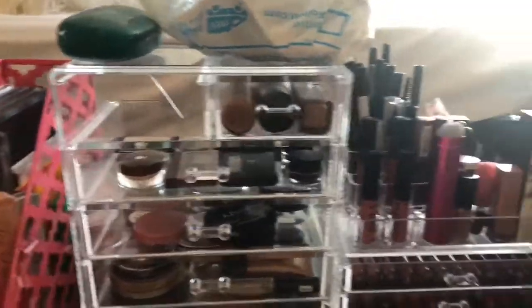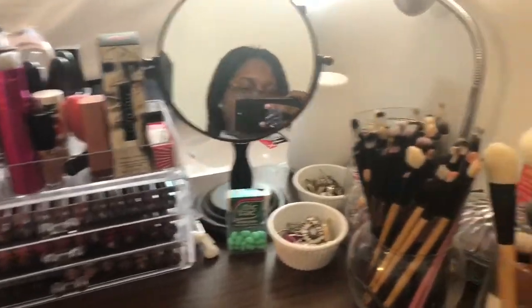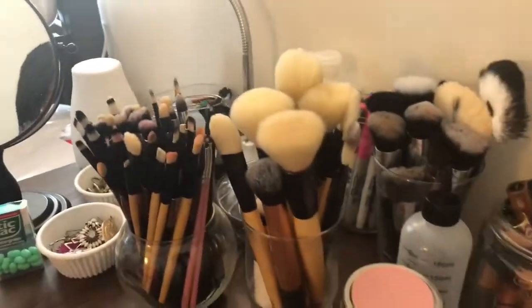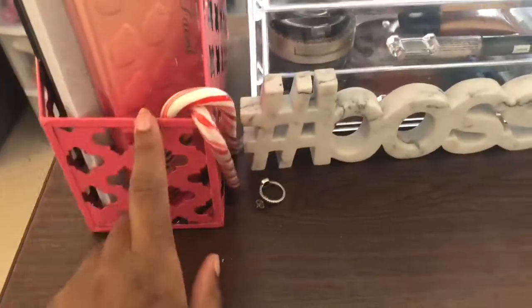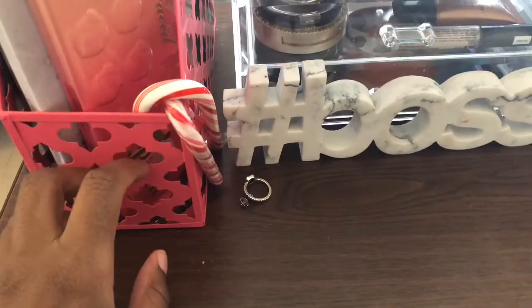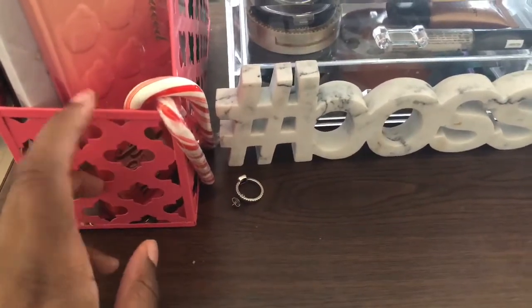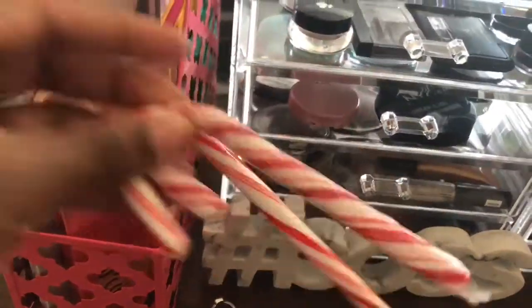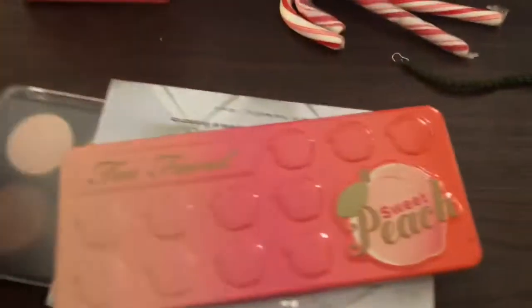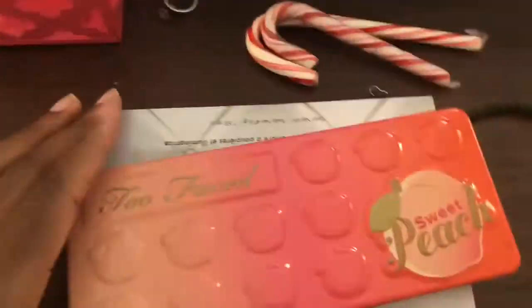Today I will be sharing with you my vanity and my makeup collection. Moving on, I got this little holder from Marshall's. I think it was $4. It's a holder for folders, but I put some of my palettes in here and I got some candy canes hanging off.